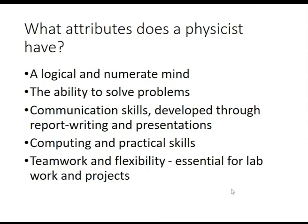What attributes does a physicist have? Of course, we've got a very logical and numerate mind, very good at solving problems. You can communicate with others. Lots of computing for modelling is involved in physics. And you can work as part of a team and be flexible.